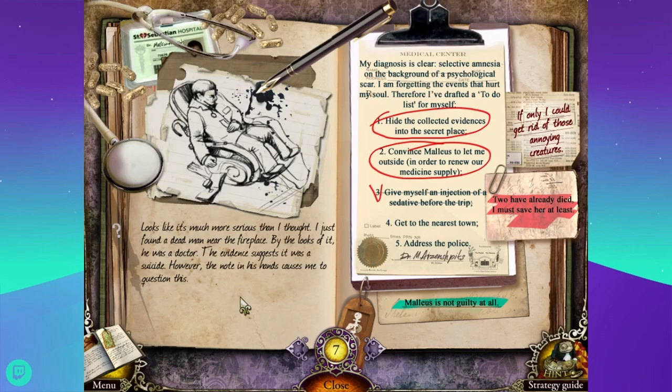My diagnosis is clear. Selective amnesia on the background of a psychological scar. I am forgetting the events that hurt my soul. Therefore, I have drafted a to-do list for myself. Hide the collected evidences in the secret place. Convince Malice to let me outside in order to renew our medicine supply. Give myself an injection of a sedative before the trip. Get to the nearest town. Address the police. Two have already died. I must save her at least. If only I could get rid of those annoying creatures? Malice is not guilty at all.